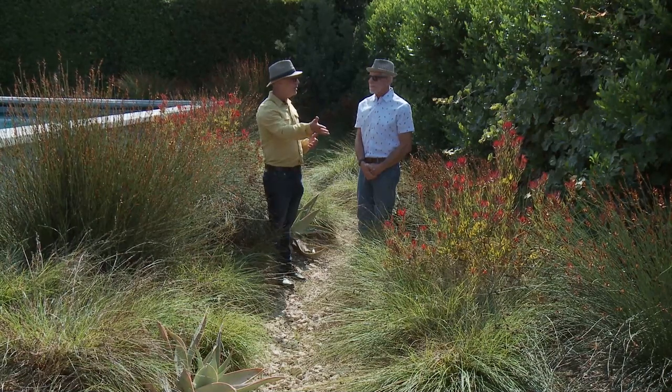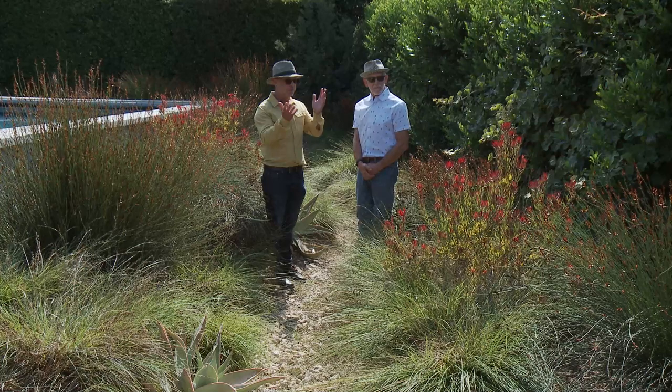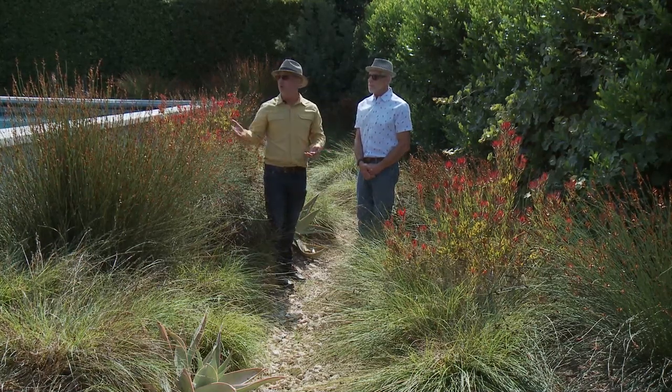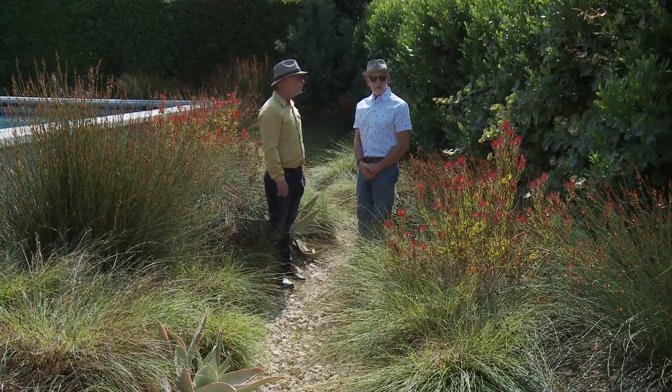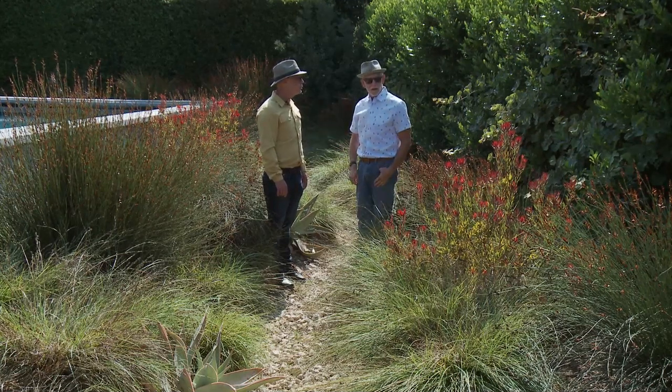And the beautiful thing about these leucodendrons, I know you like to use these, Billy, is that they do give you all year round color. And that's another part we want to do with this garden, is to make interest all year round. Yeah, well, that's key. Flowers are fleeting. Yes. And structure and foliage color and contrast like this are there all around.